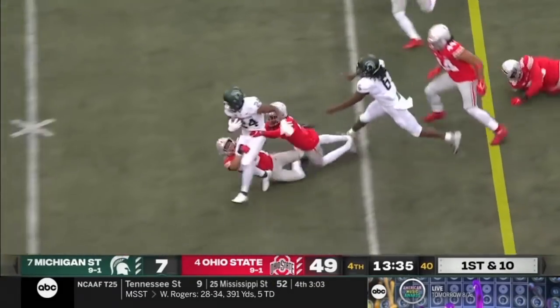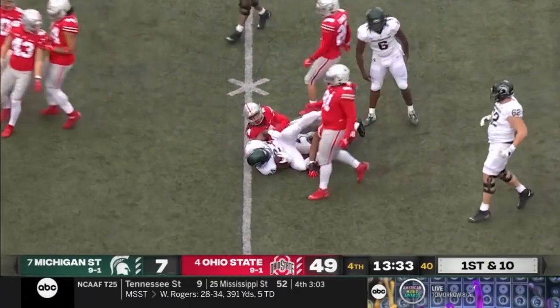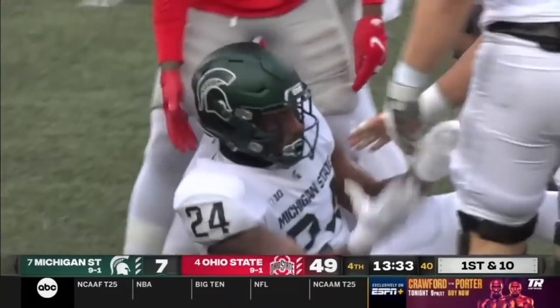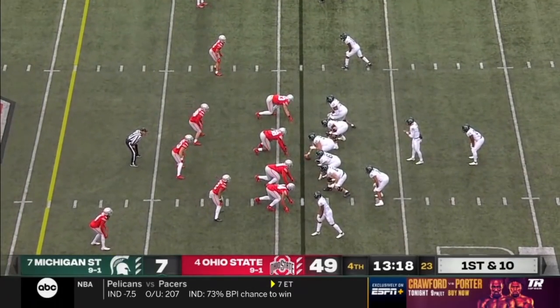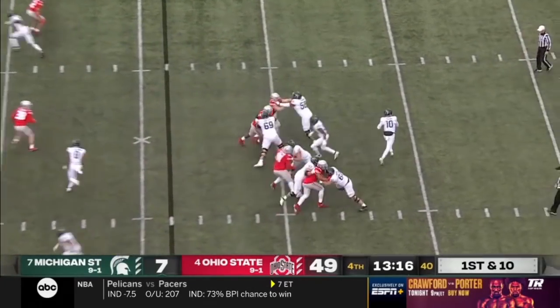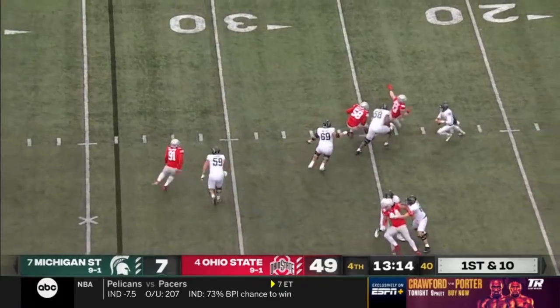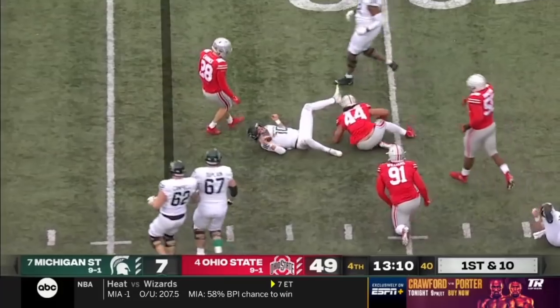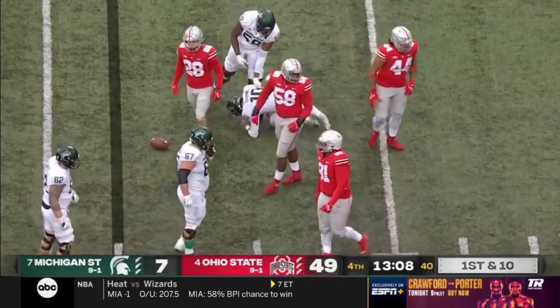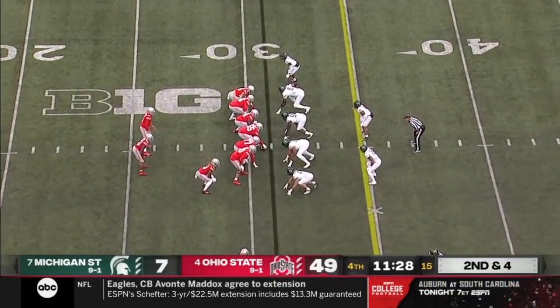Collins breaks into the secondary, and this is not what the Ohio State sideline really wants to see. Made a nice block in the inside of that offensive line. Had a little stunt. Nice job of kicking it out. Thorne motors away from pressure. He'll be dropped down behind the line. A short sack.